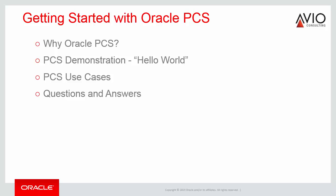Here's the agenda. I'll be going over the purpose of Oracle Process Cloud Service, or PCS, and some of the business and IT benefits. PCS is very simple to use, and as with most tools, we all usually start off with a Hello World application. Since this is a brand new product, I'll be doing a little bit more than this, but it's basically a Hello World. It's a small project that we can get done in a very short period of time to demonstrate some of the tool's unique capabilities, and to show you what can be created in just a few minutes. Towards the end, I'll go over some different ways that we see it being used and plan to be used by customers that we've been working with.